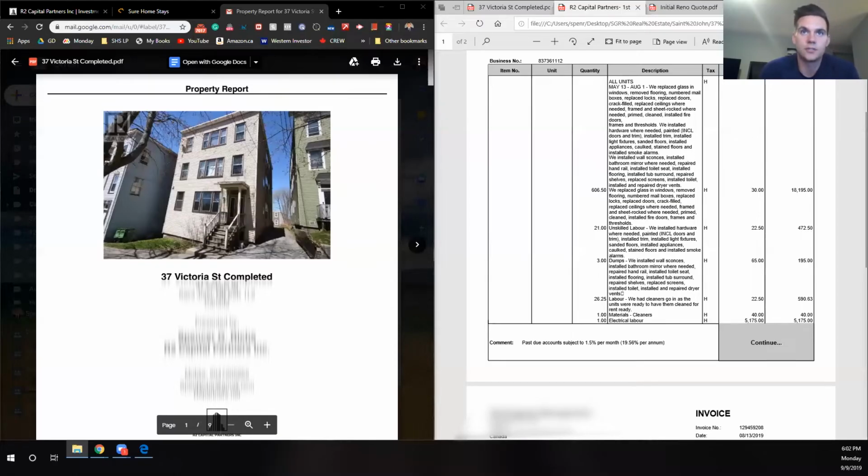You're then going to rehab it. So you're going to fix it up, or you're going to manipulate the expenses and the income to make the property generate a higher net profit, making the property more valuable.